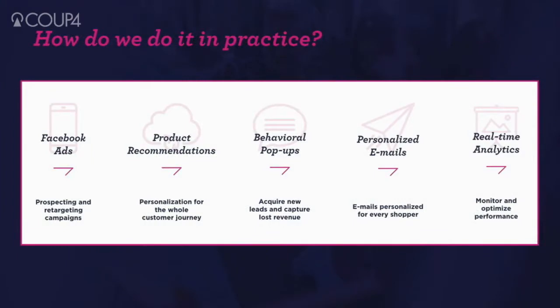And how we do it in practice, at the moment our product portfolio consists of personalized Facebook ads, personalized on-site product recommendations for personalization across the online store. We can do behavioral pop-ups for intelligent promotions and lead capture, personalized emails as well, both triggered messaging and newsletter personalization. And of course, we also offer analytics for validating the performance of our offering and actionable insight about the store performance.